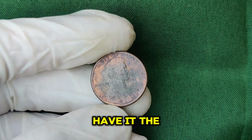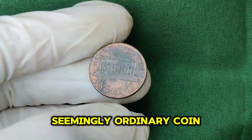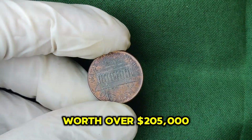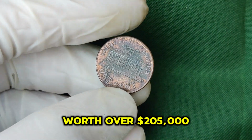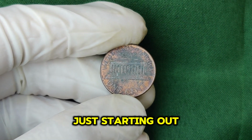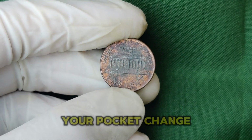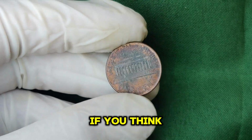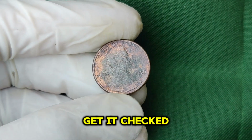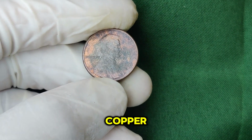So there you have it, the 1989 D Lincoln penny, a seemingly ordinary coin that could be worth over $205,000. Whether you're a seasoned collector or someone who's just starting out, it's always exciting to think that hidden treasures might be hiding in your pocket change. If you think you have a valuable coin, get it checked out. You might just strike gold, or in this case, copper.